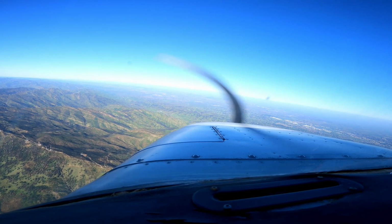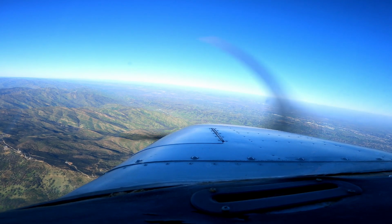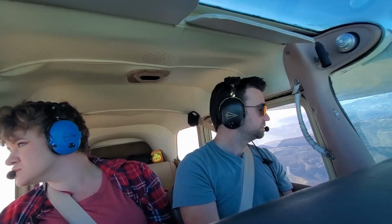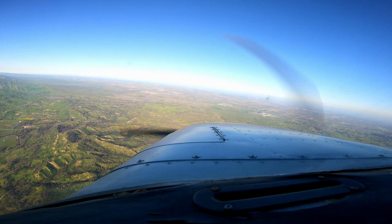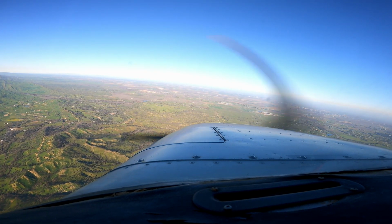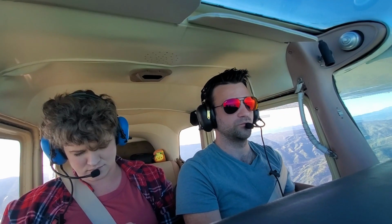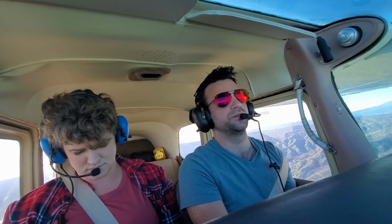Alright, let's go ahead. Pull power back a little bit. We'll start descending now that we're crossing over the ridge. We have the airport in sight. Oh, look, Snowtop Mountain. We'll be going there soon. Traffic, Cessna 1926 Foxtrot is departing runway 2 and exiting the pattern southbound. Alright, so I'll have to watch for them departing. I think they'll still be ahead of us.